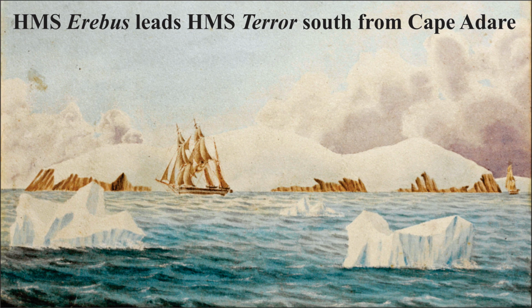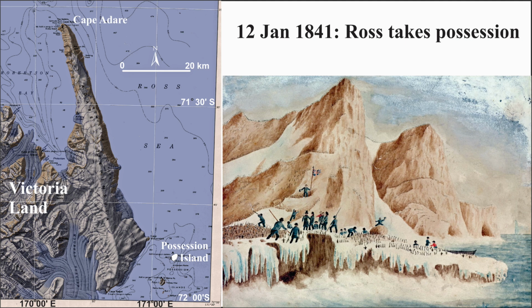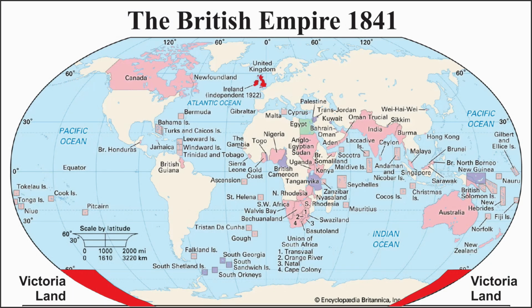The ships then turned south and followed the coast down to a group of small islands. Ross, Crozier, and several officers were rowed ashore. There, on the 12th of January 1841, Captain James Clark Ross planted the British flag, taking possession on behalf of Queen Victoria of Great Britain, witnessed by thousands of Adelie penguins. No doubt the 22-year-old Queen was delighted to have another splash of red added to the world map showing the empire on which the sun never set.